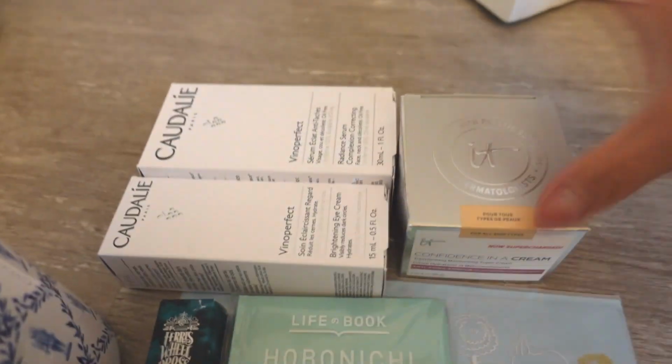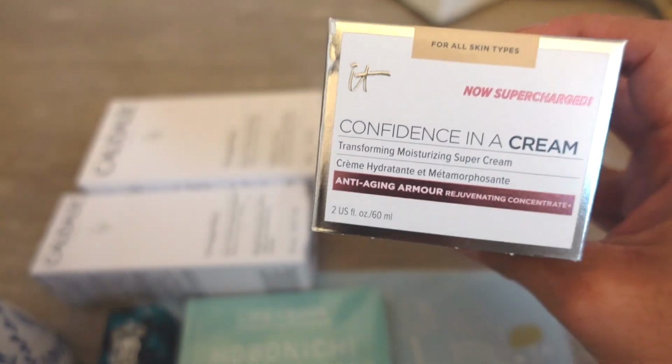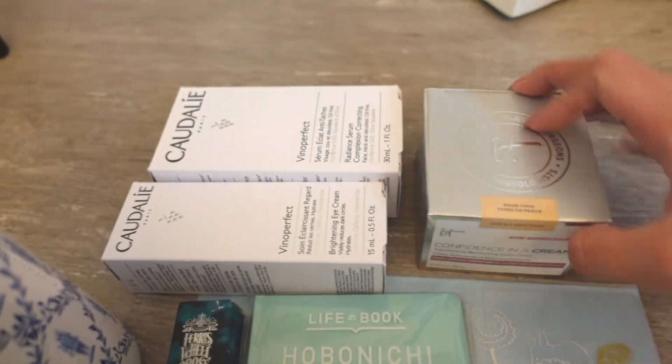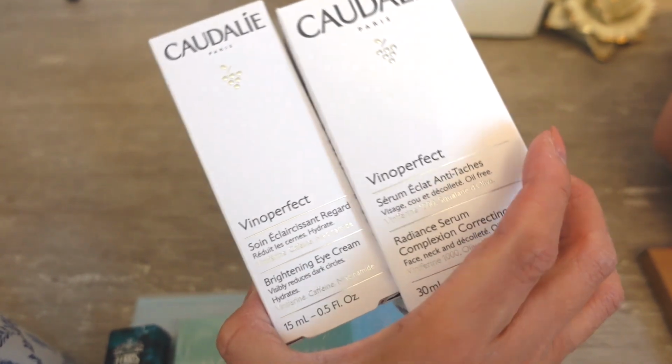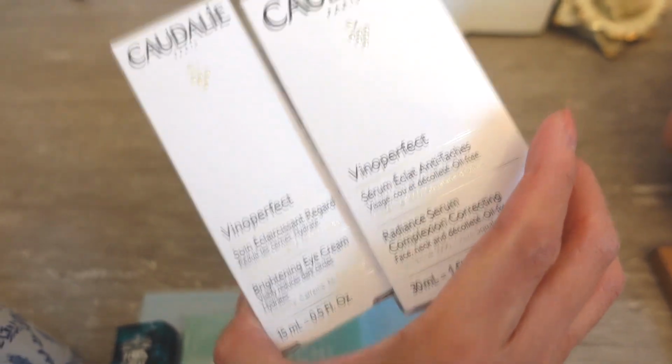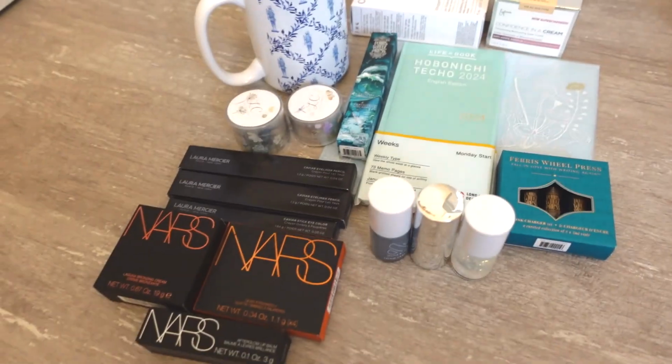I almost forgot, there's also some skincare in this bundle by Caudalie and It Cosmetics. This is Confidence in a Cream, and it's one of the best moisturizers on the market. And Caudalie Serum and Eye Cream, really, really good products, you guys. So that's it for bundle number one. I'm sure whoever wins this is gonna love it.